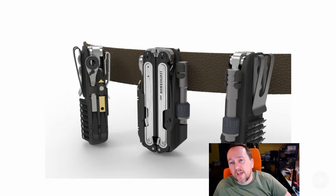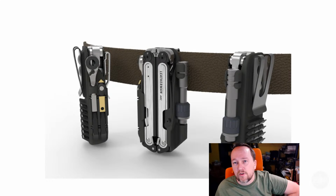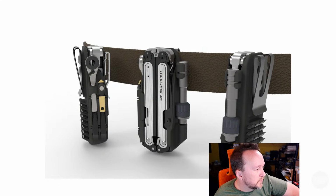But otherwise, yes, you can rotate it because of the way the Tek-Lok has extra holes. You can also do 45 degrees carry with a Tek-Lok product.